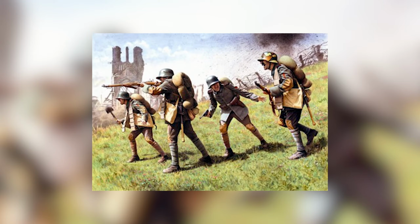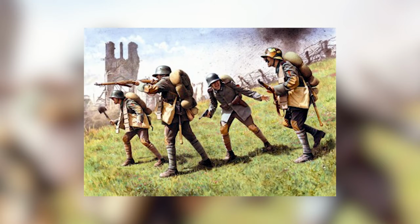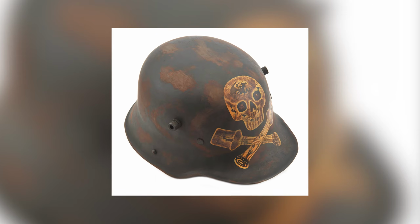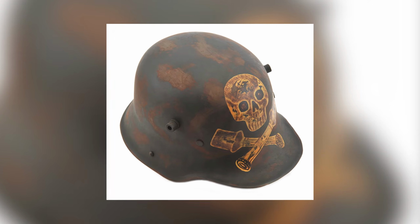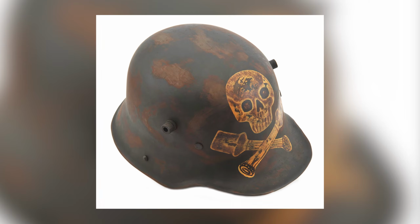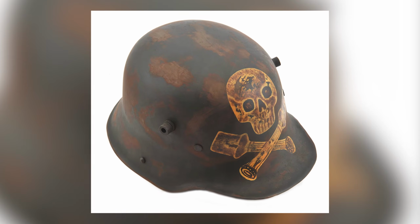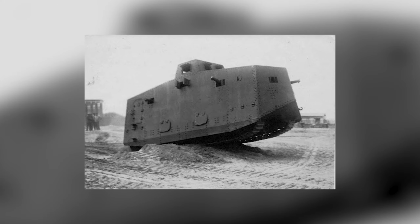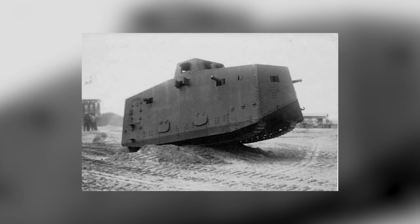These elite units were originally trialled with experimental body armour and shields, but speed was seen as the priority, although the helmet was kept, eventually replacing all of the traditionally spiked helmets of the German army. Despite the proficiency of Sturmtruppen, a direct German response to the Allied tanks was being designed, and on the 30th of April 1917, testing began.